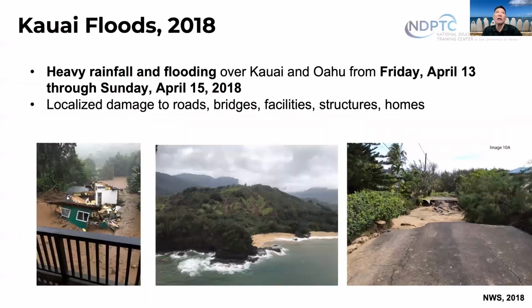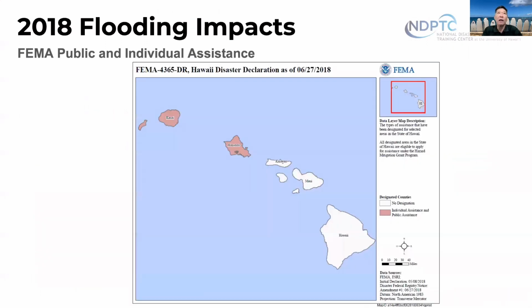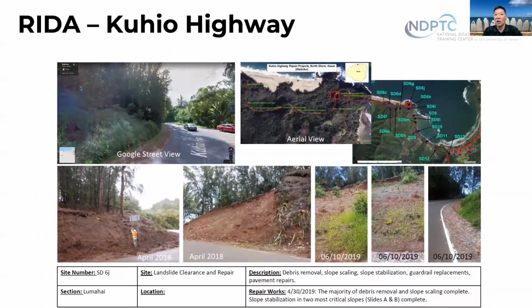We had severe flooding on Kauai in 2018, heavy rainfall and extensive flooding throughout Kauai and on Oahu from April 13th through April 15th. And there was localized damage to roads, bridges, public facilities, structures, and homes. Where we often begin is looking at the FEMA damage declaration data, and then the public and individual assistance claims to start with some sort of base in terms of the initial damage assessment.